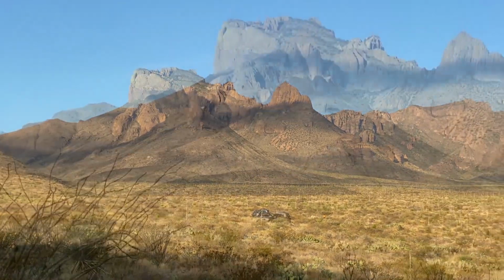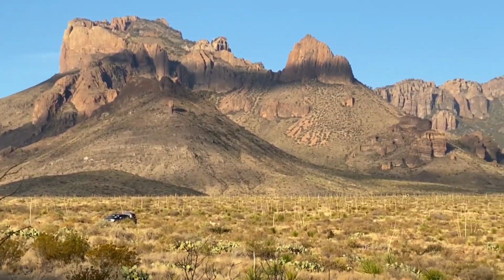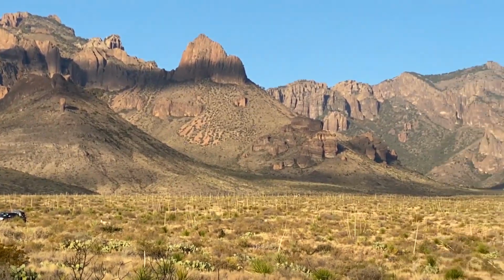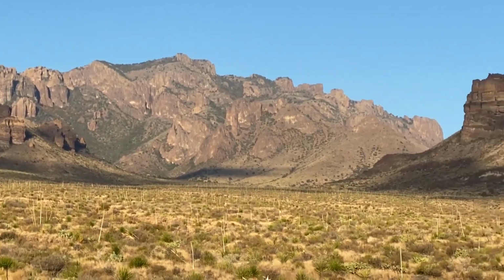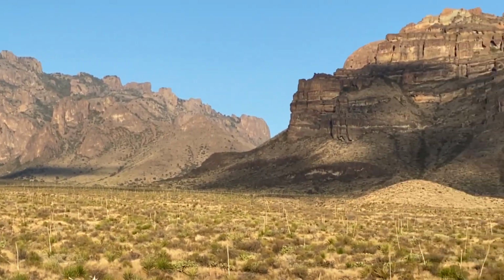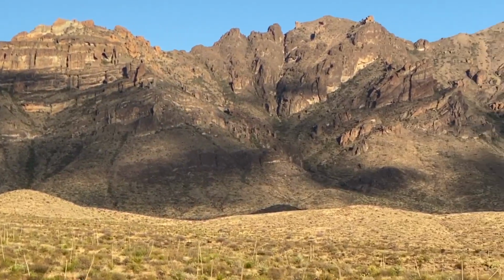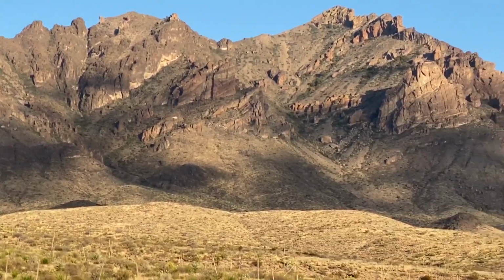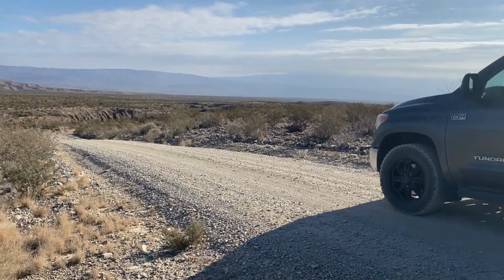Seeing our campsite from a distance made me realize that we have the valley all for ourselves. What a great experience! And now for some exploring.